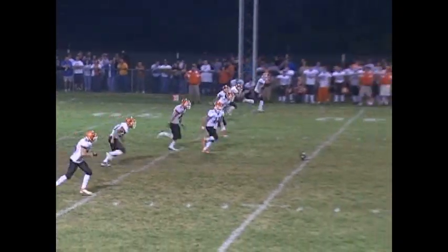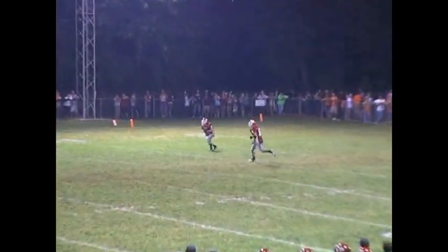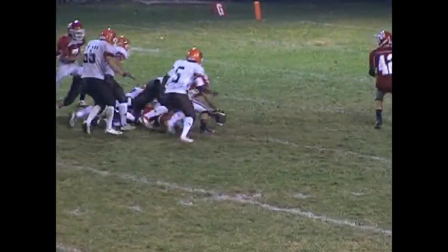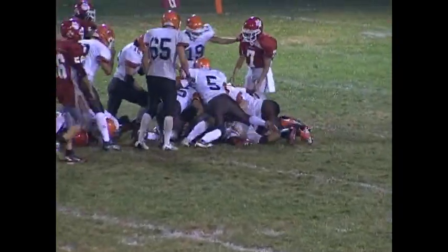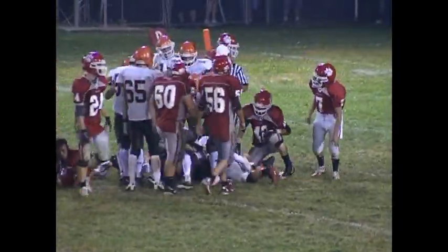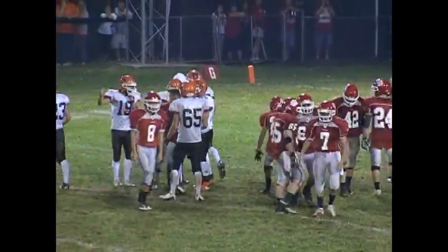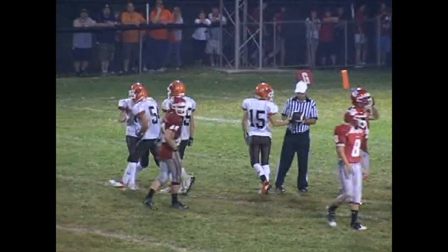Dean with the approach and the kick. Nice kick by Dean. Stanley will take it right around the 6-yard line. Comes to the middle of the field. Oh. And nice tackle. The ball's loose. And the Buckeyes have recovered.